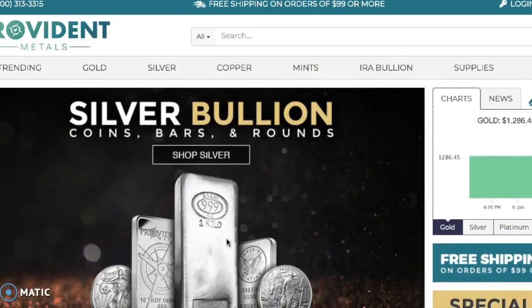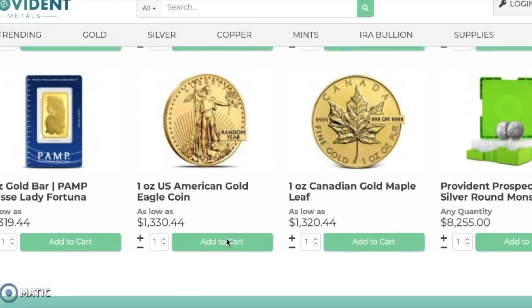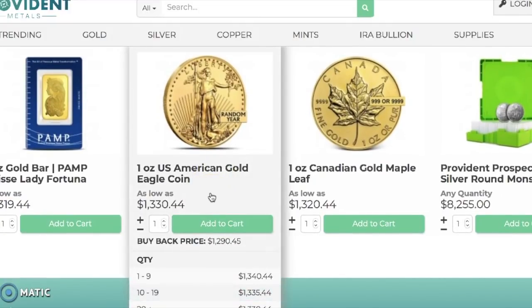So that's a couple dollars over spot. Let's check that spot price again. $12.86 is the spot price, and the buyback price is $12.90. So basically spot. Now I'm going to double check that with my local coin shop, who may pay more, but an easy sell is Provident Metals for right around spot, and yes, you will lose a few dollars of premium when you do sell it.